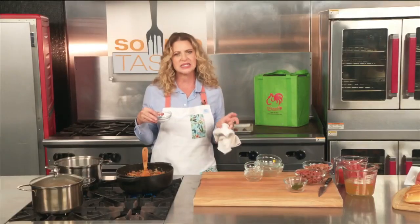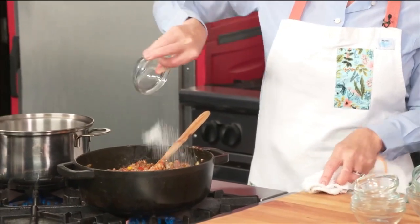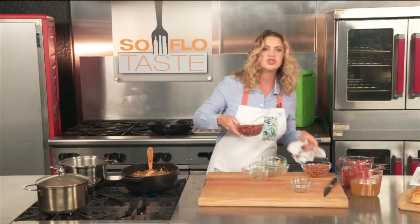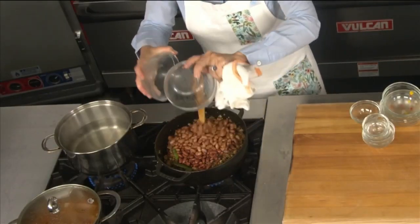So I added about a teaspoon of salt, and of course you can go from there and add a little bit more if you need to. A couple of bay leaves. And then I decided to go with two different beans. We've got pinto and kidney beans. I like the red beans in my chili.